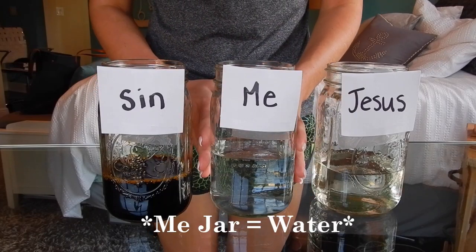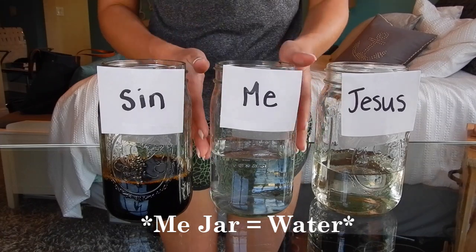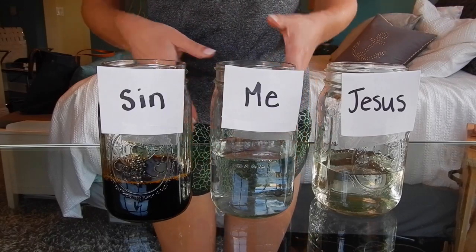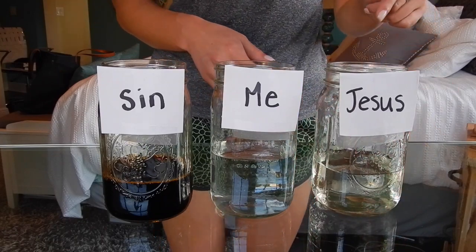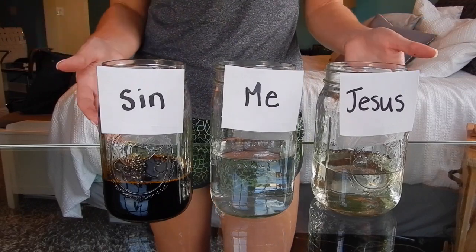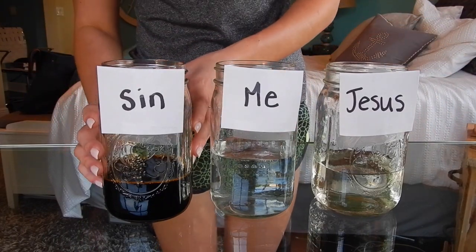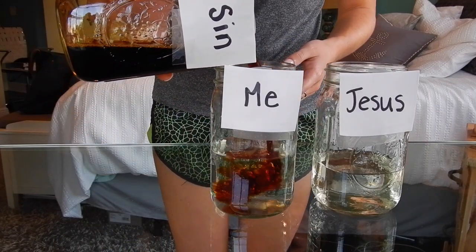Then this is me. So basically it's a person, me or them, and when God made us, when God made Adam and Eve, they were perfect, but we'll see what happens with the experiment. And then this is Jesus, and in this jar it's basically water and bleach. And I'm just telling you what's in each jar so then you can kind of get a picture for how the experiment works. But anyway, so we talked about sin with the class, and then I said, when we sin, this is what we look like.